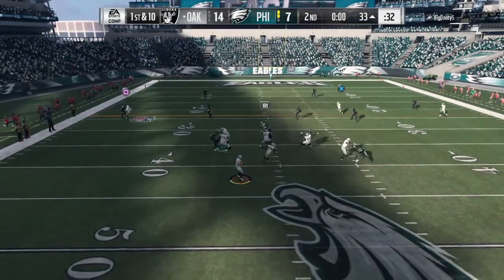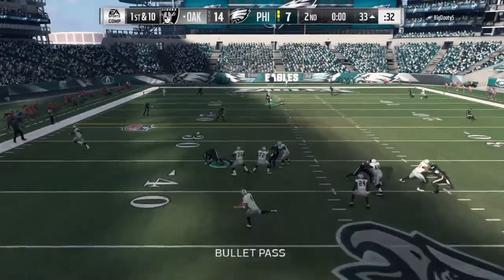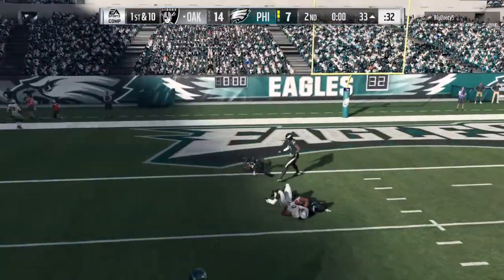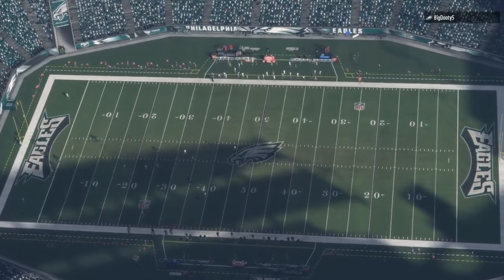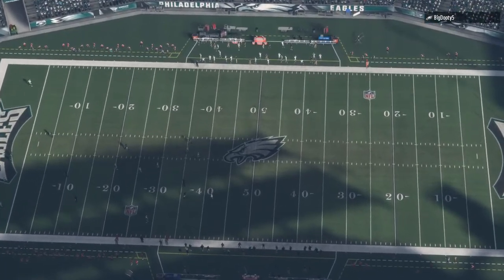The final shot here before half for Carr. He's going to rifle one deep left. And this is caught inside the 5. And they do stop him, but he takes it all the way to the 2.